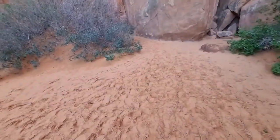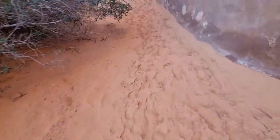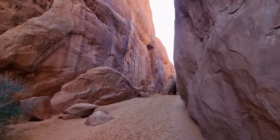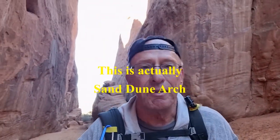This is very cool. The one thing that was a little bit difficult with this hike is that a lot of it has been on the soft sand. When you walk for a long time on soft sand, boy, it gets tiring. But no pain, no gain. This is stunning. Got the colors in the rock and the arch behind me. Quite something. I'm loving this hike.